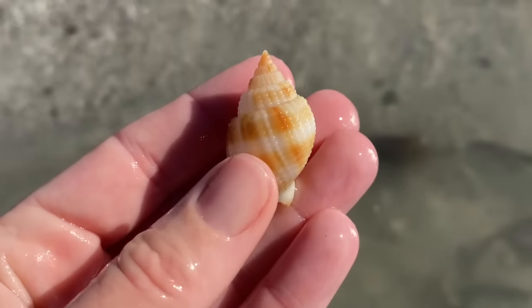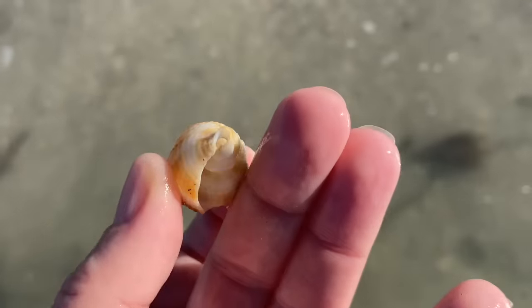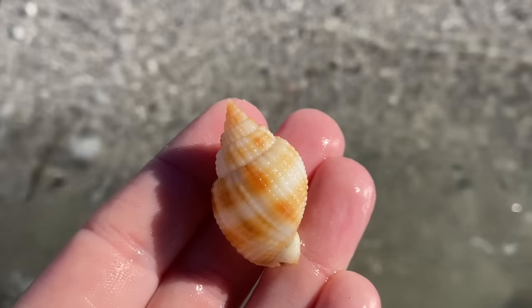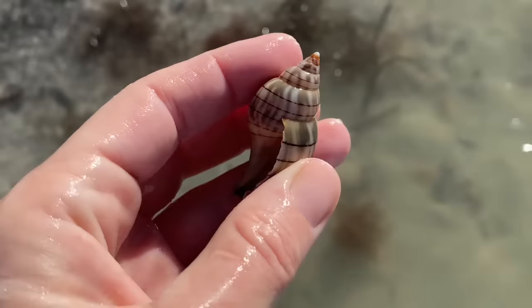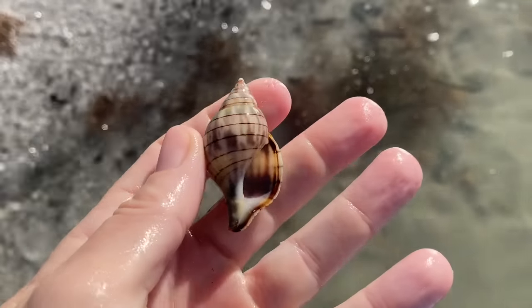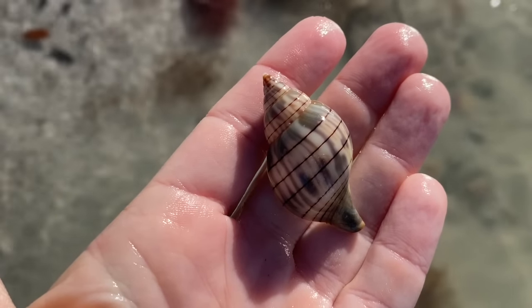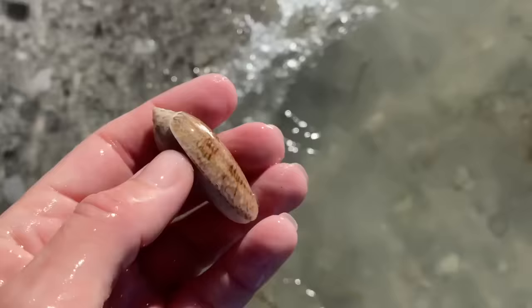Look at that. That's a common nutmeg. Oh, it's so pretty. Fort Myers Beach will be like that. Sometimes I can find a dozen of these. Sometimes it's going to be one or two. This is a banded tulip. Just lovely. Yep. No critters. There'll be a much bigger critter in there. It's another banded tulip. And a lettered olive.